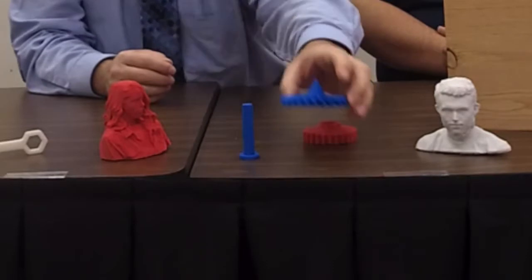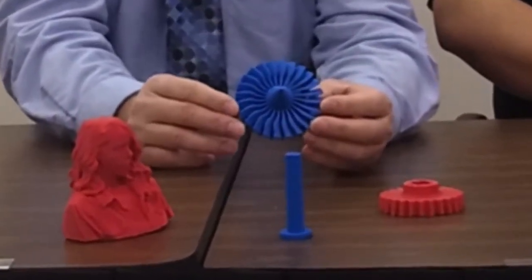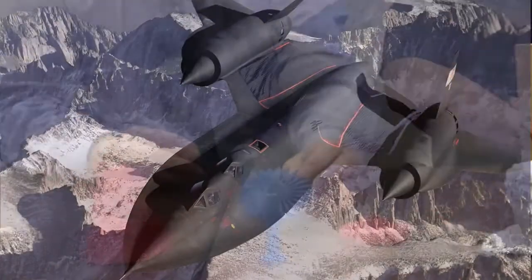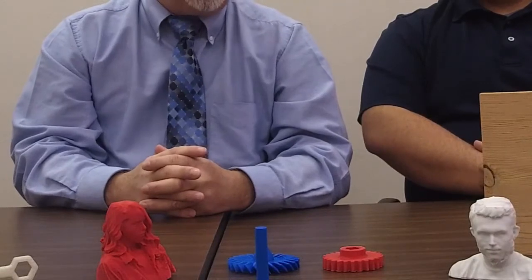And this is one of the most interesting things, I think. Hopefully you can see this, but this is a rocket fan. So basically, it even has pitch and all of those design features that are incorporated into it.